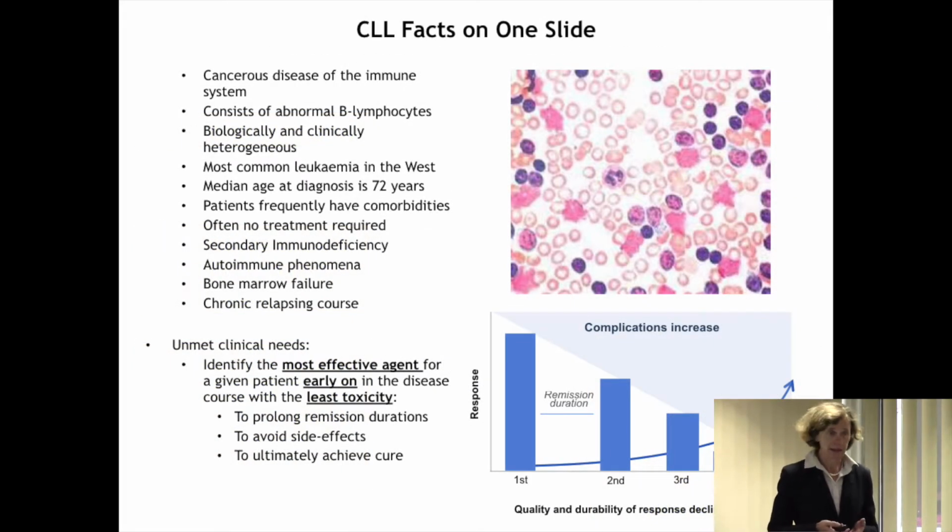So CLL effects on one slide, as I already mentioned, it is a cancer of the immune system. It consists of abnormal lymphocytes, B lymphocytes. It's the most common leukemia in the West. It's more common in older patients.